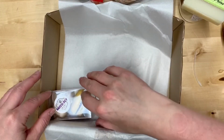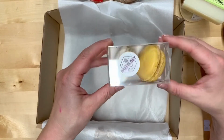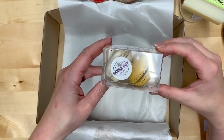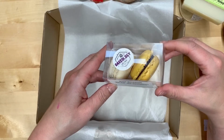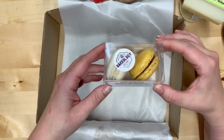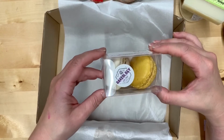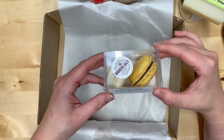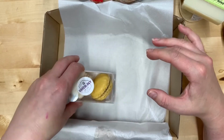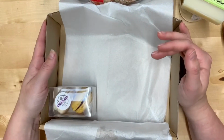And then finally, save the best till last. These amazing macarons from Bakeology with Matt. And we've got some white chocolate ganache and salted caramel ganache. So I really hope that you guys can sit down, look at some new knitting patterns, enjoy a nice fine piece, light your candle, and just really enjoy.